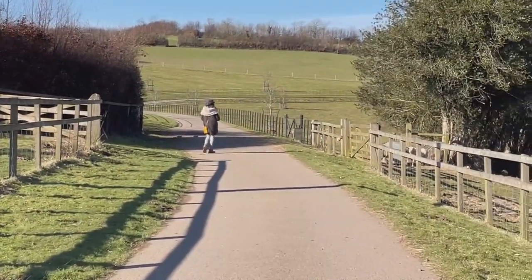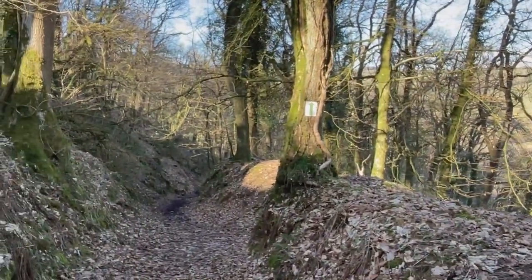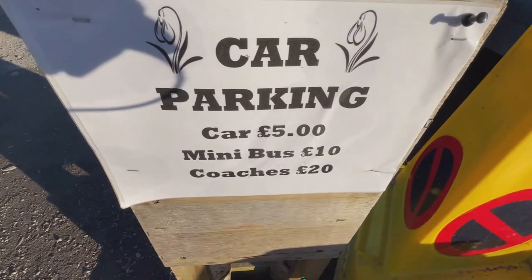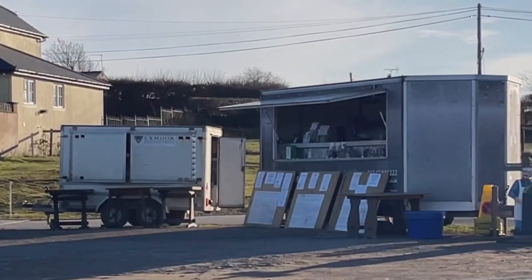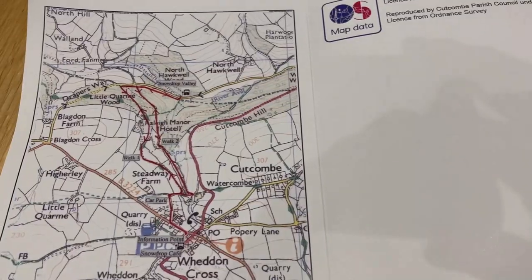It's about a mile down and then a further mile back up, and that's up quite a steep slope. And don't forget to bring your wellies because it's quite muddy. Parking is £5 for a car, or £10 for a minibus, and £20 for a coach. You pay at a kiosk in the car park, which is open from 9 till 4, and they have maps there as well with each of the walks on them.